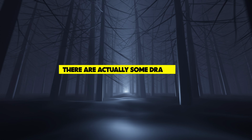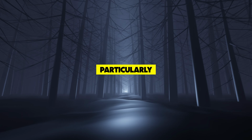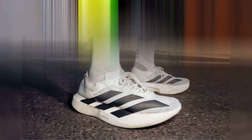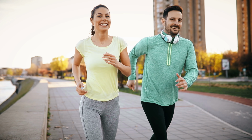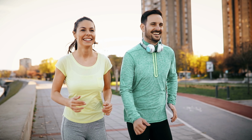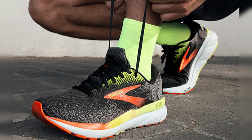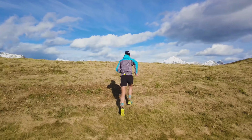Yes, there are actually some drawbacks to the midsole of the Brooks Ghost 16 that you need to consider, particularly when it comes to its design and how it affects running dynamics. The 12mm drop, which is really high compared to many modern running shoes, can be a bit too aggressive for some runners. This high drop may not suit those who have a midfoot or forefoot strike, as it tends to promote a heel striking pattern. This aspect was particularly noticeable to me during uphill runs, where the geometry of the shoe felt more balanced and comfortable due to the natural leveling out of the incline.